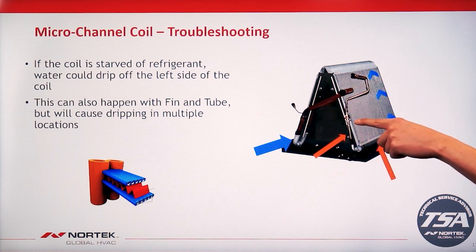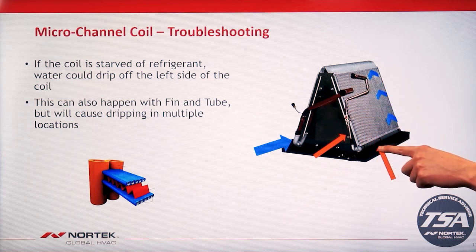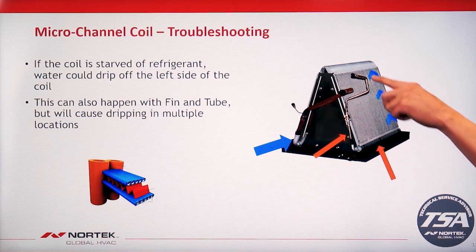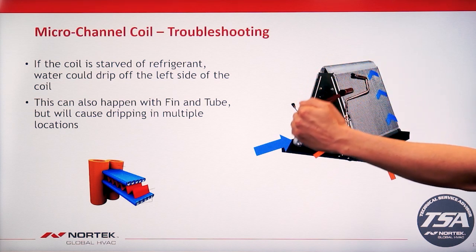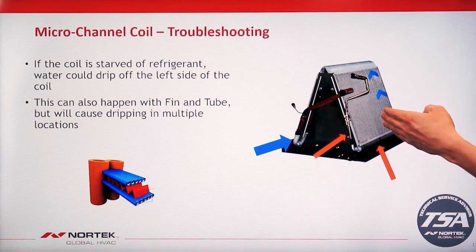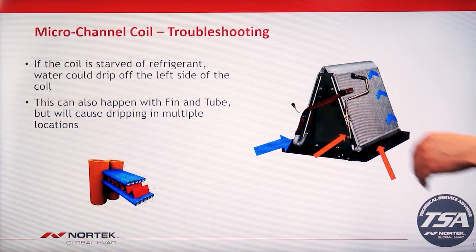It's then going to hit your metering device, which on this picture is a piston, and then it's going to fill up this bottom tube here. What's then going to happen is that the refrigerant is going to fill up this evaporator coil, go up over the apex, and then back down on the other side of the coil. Now, some questions that we do get in tech is the right side of the coil is colder than the left side, which that's okay, that's normal.